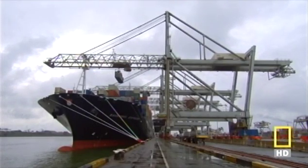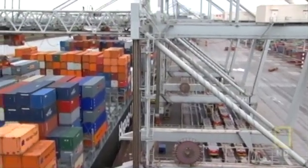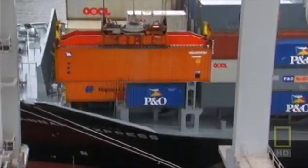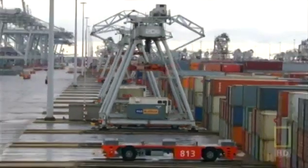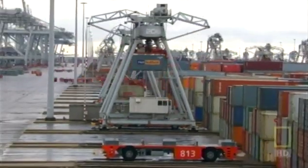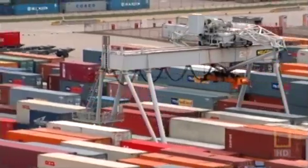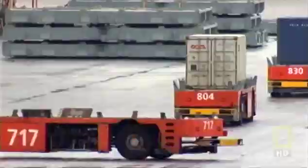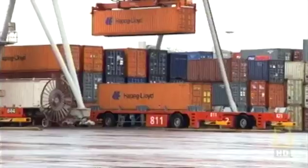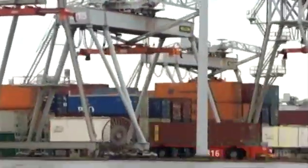The Savannah's mega-wide load has been safely docked. But now, the port must face another challenge. How do you unload one of the world's largest container ships in less than 24 hours? Giant robots. Almost every machine you now see is controlled by computer. And these high-tech titans' output is staggering. Lined up end to end, the containers that pass through Rotterdam in 1 year could wrap around the world.